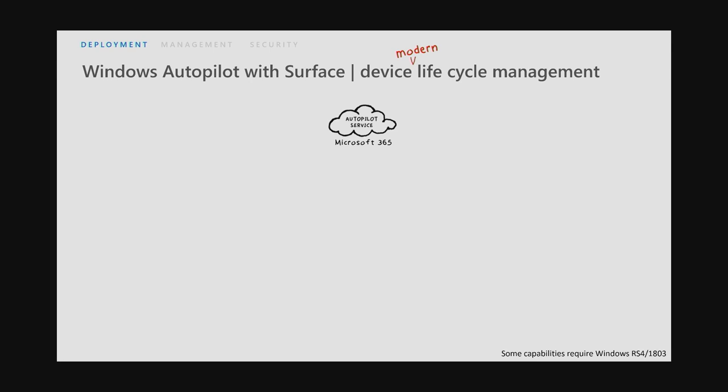But if you think of Autopilot, most of you, how many of you have heard of Autopilot? I'm hoping almost everybody in here. Oh, quite a few that haven't, so here we go.